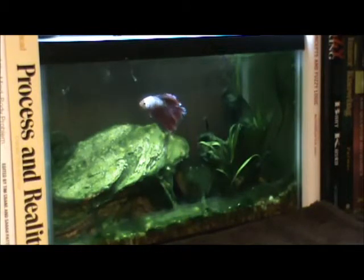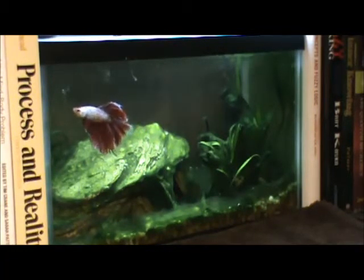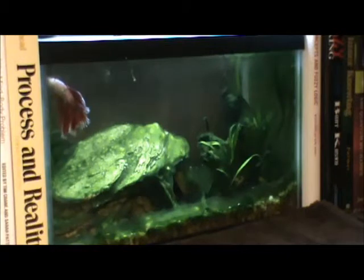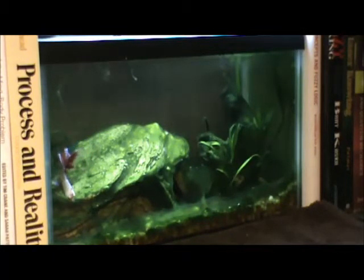Hence, that's why they're called Siamese fighting fish. In the wild, they don't fight so much as, like most animals in the wild, use ritual signals to signal aggression so that they don't actually come to blows. But in confined spaces, they'll fight to the death. I don't keep a female betta in there because I don't want to have to deal with the spawn. They're easy enough to raise, however. And there's sites on the internet that will tell you how to do that.